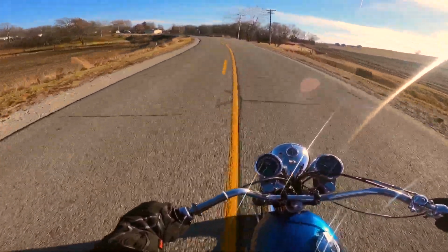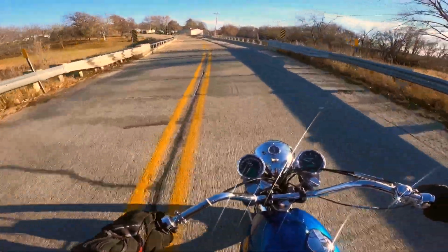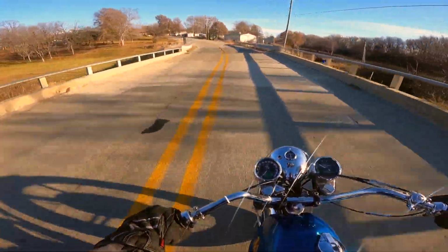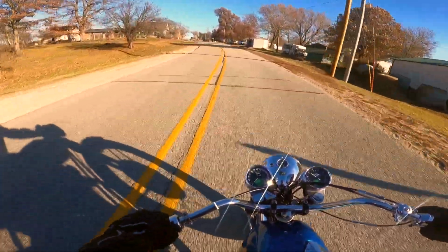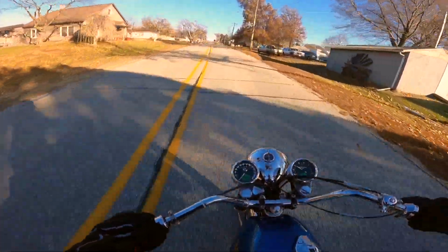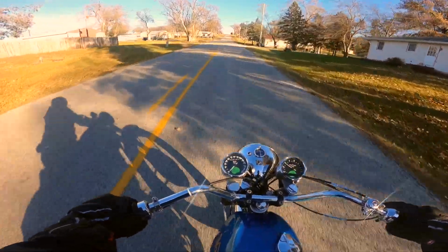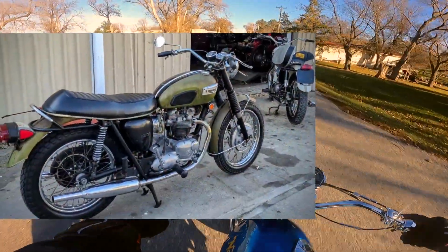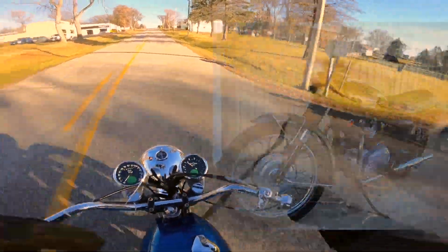Okay, now that I've slowed down, I can feel a little bit of the vibration. But boy, going down the road, it was just a dream. Absolutely smooth. I am so impressed with how these things work. I got asked the other day how this compares to a Triumph. I think the big thing would be, it's smoother. It's just simply smoother. I drove that 1970 TR6 the other day, and I'd say this is definitely smoother.